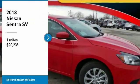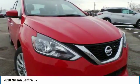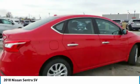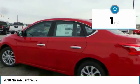You are going to love the 2018 Sentra. With its spacious and versatile interior and stellar fuel efficiency, the Nissan Sentra is the obvious choice for anyone who wants to enjoy a stylish and comfortable ride and is priced below $25,000. This vehicle has less than 100 miles.